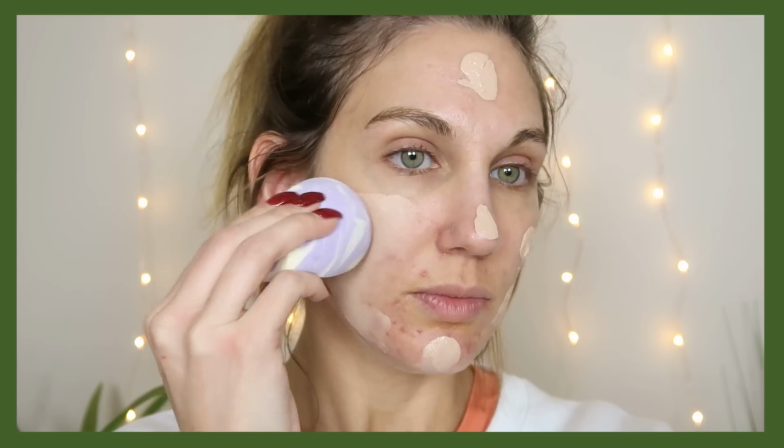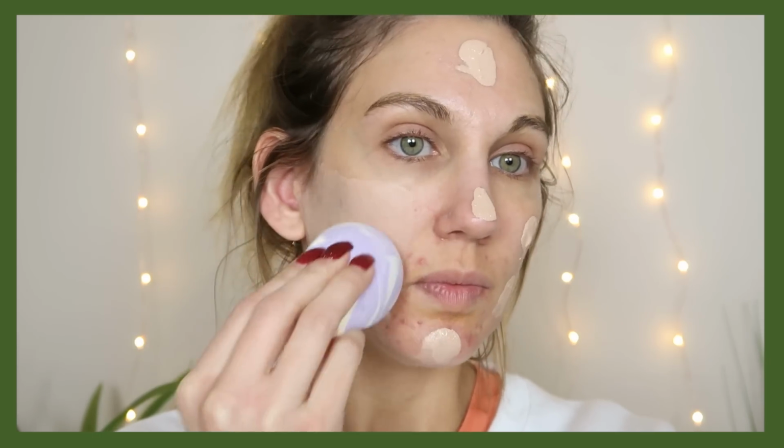Another affordable foundation that I love, you've probably heard me talk a lot about this one too. This is from Revlon, and this is their Photo Ready Candid Natural Finish Anti-Pollution Foundation. Okay then, so this one runs for about $11. The big claim on this one is that it's supposed to be a skincare infused or skincare inspired type of foundation. It's supposed to have a lot of moisturizing properties.